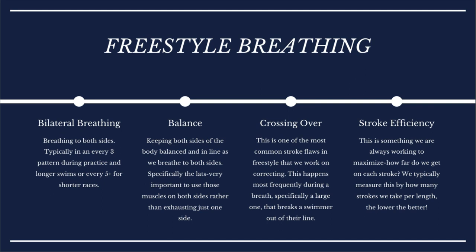We will have kids that adopt single side breathing at a certain time. There are a couple of reasons why that happens. One, they're typically mimicking a high level athlete. And the other reason sometimes is there's an assumption that it's easier or faster. So we're going to go and debunk some of those. While taking some pointers from high level athletes isn't wrong, and in some places it can be pretty beneficial, some of the techniques that those athletes are using have been developed over time.